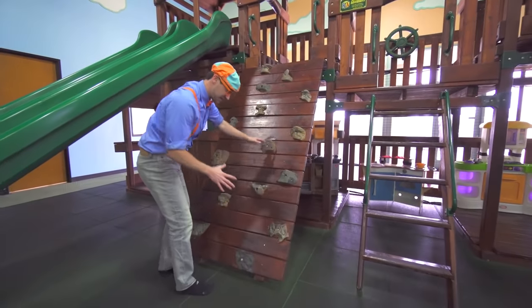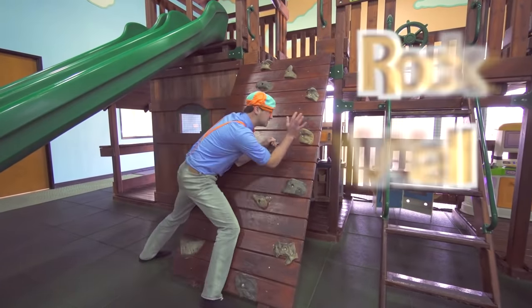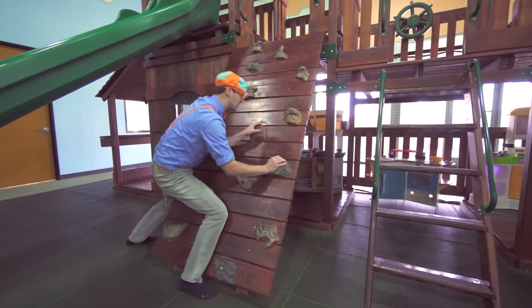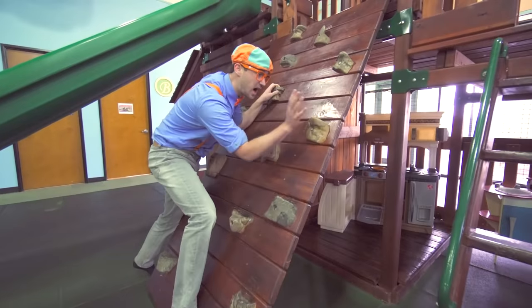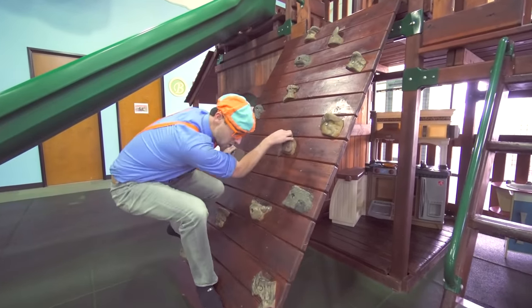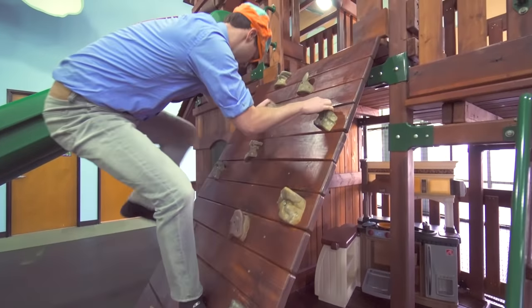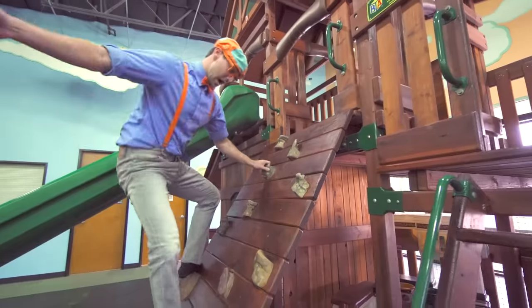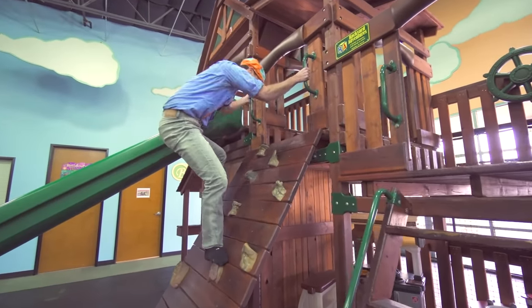Ooh, this is a rock wall. See these rocks? Yeah, you can grab them and then put your feet on them and then you can climb to the top. All right, here I go. Whoa. Yeah, we made it.